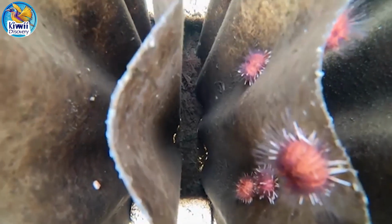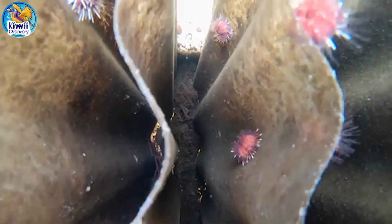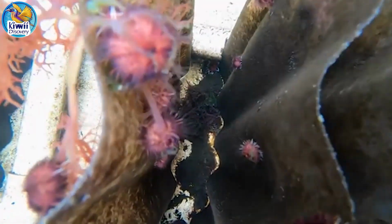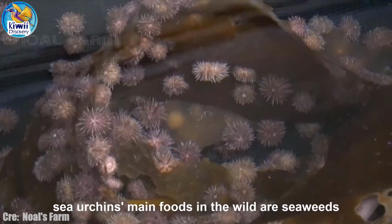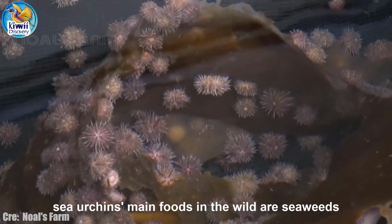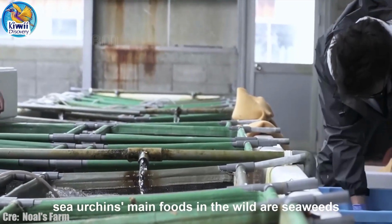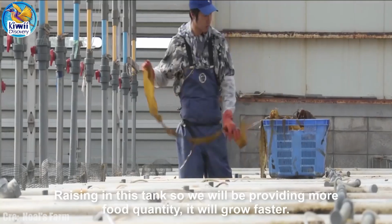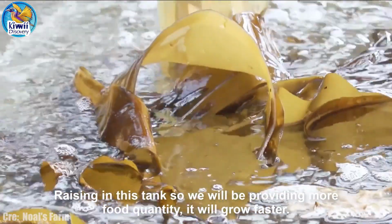They are kept in specially designed rearing tanks. These tanks are equipped with filtration systems and aeration to maintain water quality. As the juvenile sea urchins grow, they may be transferred to larger tanks with similar plastic sheet substrates to accommodate their increasing size and ensure continued optimal growth conditions.